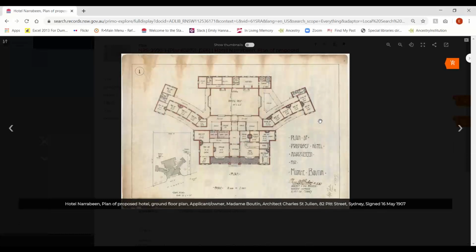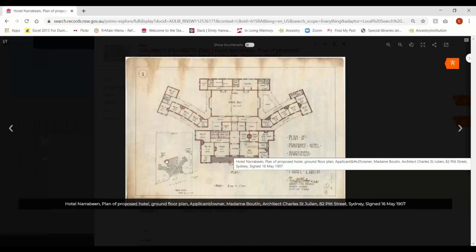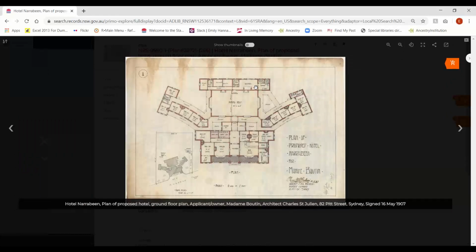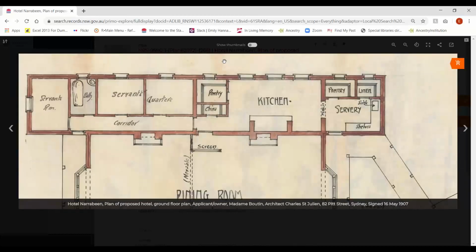When you blow it up, I can't get an intermediate blow up there, but you can see we've got the kitchen at the back, the servants' quarters, a dining room, and then the public areas at the front there. So there's a bar and a couple of parlours, ladies' convenience and gentlemen's, a couple of bedrooms, and then 2 wings on either side with bedrooms, with sitting rooms and verandas and things like that. So really must have been quite special.